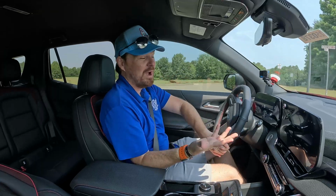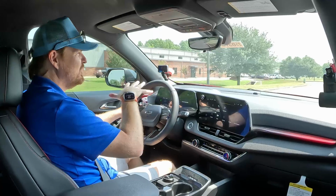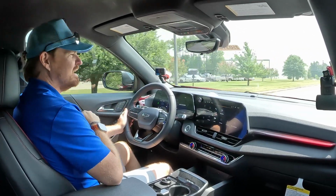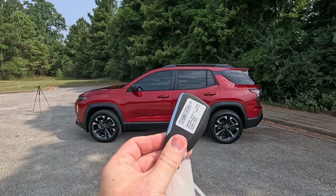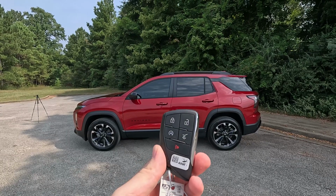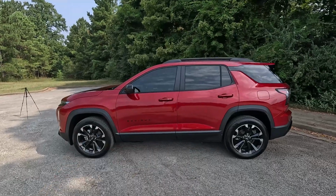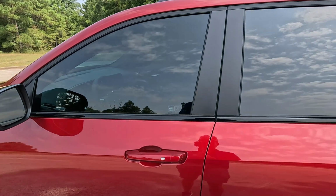I am blown away at the interior, and I want to take you on a detailed look at some of the things that really stand out to me here on the inside. Before I hop in this one and show you around, I did want to show you the key. Typical Chevy proximity key, nothing too special about it, but you do have lock, unlock, remote start, hatch release, panic button, and you can deploy a physical key, though you don't need to keep it out because you do have proximity functions on this one.